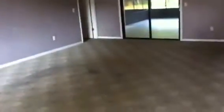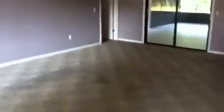It does need some work, but it has nice tile as you come in. Volume ceilings. This is the living room. The carpet is stained and probably needs to be changed immediately. We got a slider out into an unbelievably large lanai area.